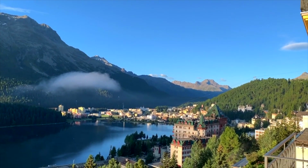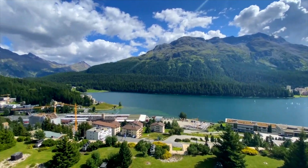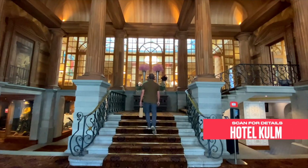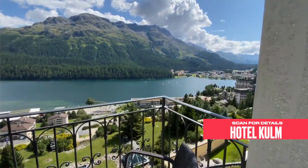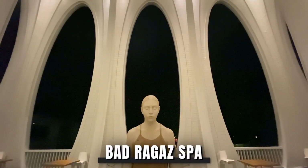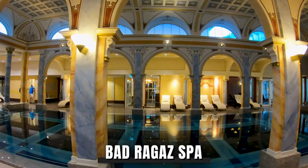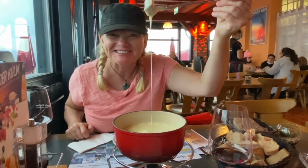Our tour finishes up in St. Moritz, which is located at the base of the Alps. And this is an absolutely beautiful town where you can hike by day and relax in the spa by night. We stayed at the luxurious Hotel Kulm, and it is an absolutely perfect place to base yourself. Before heading back to Zurich, we stopped at the spectacular Bad Ragaz Spa. This world-renowned spa has two spas, the Tamina Therme and the Grand Resort, and it's the perfect way to end a road trip that has taken you all around the highlights of Switzerland.